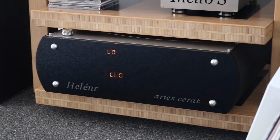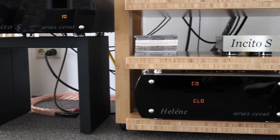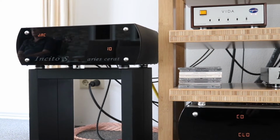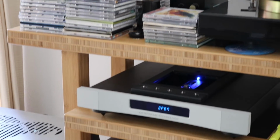I am here at Callas Audio to listen to a full Aries Cerat system with Wolf von Langa speakers. This is the Aries Cerat Helene DAC. And above it is the power supply for the Incito S preamp that sits on its own table. This was not by choice. It's simply that the component is so large that it did not fit in the audio rack.